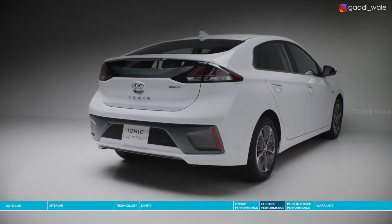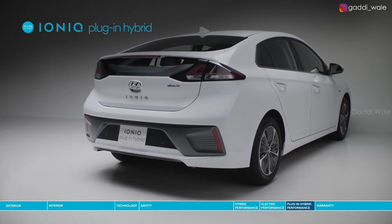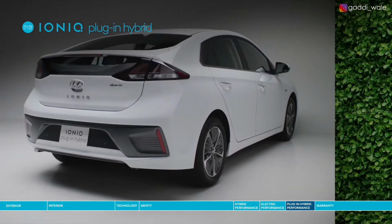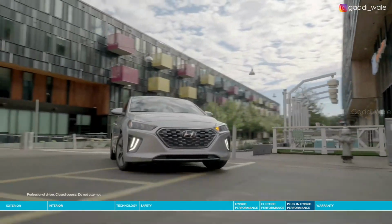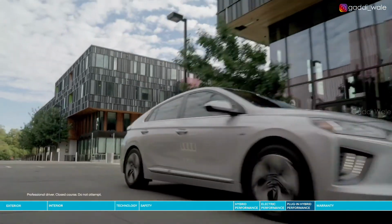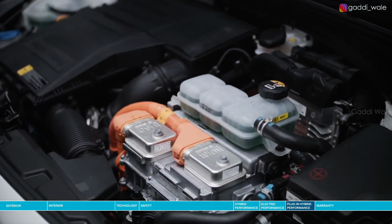Want the best of both worlds? Check out the IONIQ plug-in hybrid. Electric when you want it, gas when you need it. Get up to 47 kilometers of emissions-free driving. Need the flexibility to travel further? No problem. When the electric-only range is depleted, the vehicle will run like a traditional hybrid.